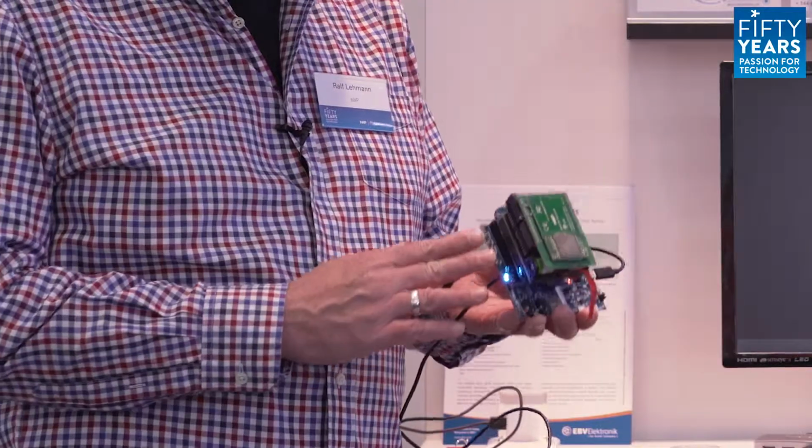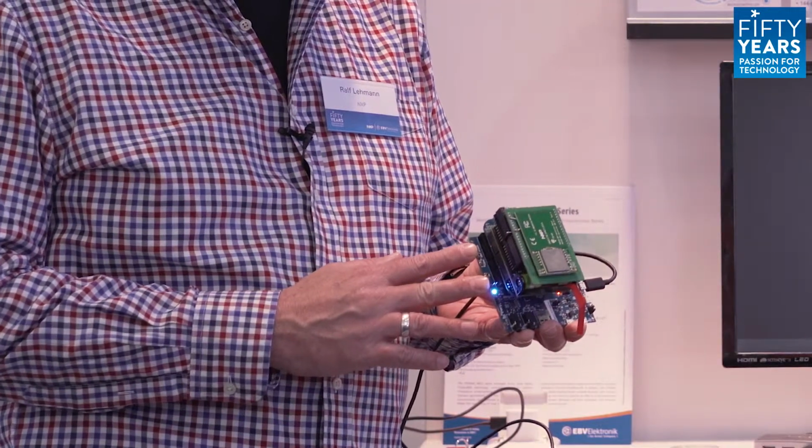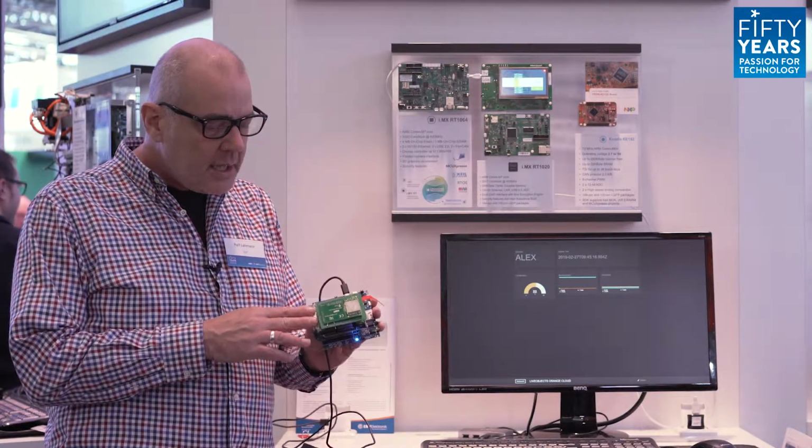That's our newest launched LPC5500 device, a new microcontroller with an M33 core and an adaptation with an NFC reader and a 2G modem for cloud application, sensor applications.